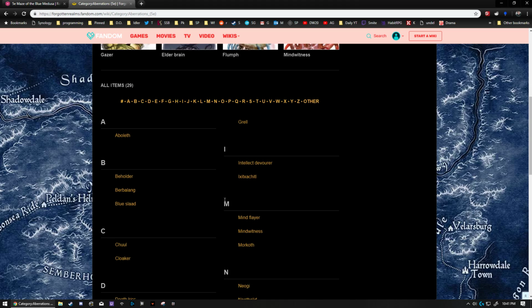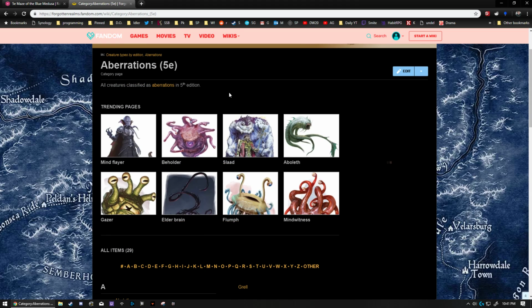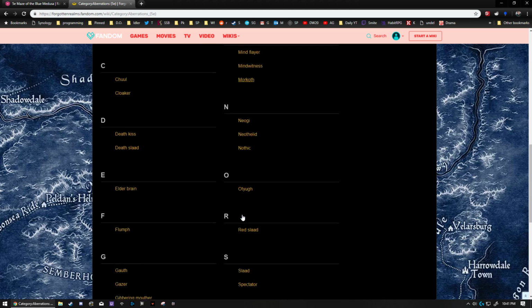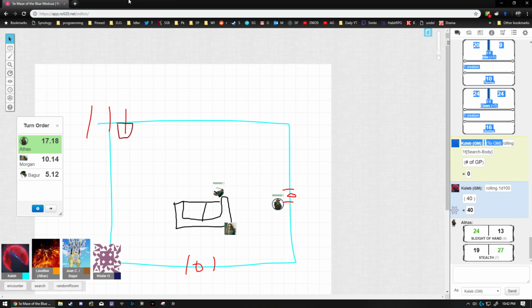Kind of looks like aberrations is anything with tentacles, like illithids, bumblebears, mind flayers. Okay. Octopuses, squids. Anything Cthulhu-ish. I like to think that the canon in this world now is that squids are aberrations. Oh no, a lobster. Watch out, an aberration. Yeah.